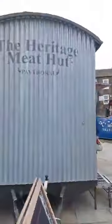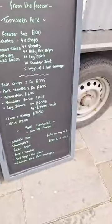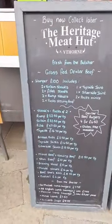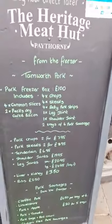First one in, the Heritage Meat Hut of Payform. We've got a fantastic selection of Dexter beef, fresh from the butcher. We've got Tamworth pork in the freezer. There are fantastic deals available on different freezer boxes. So there's all sorts there for you.